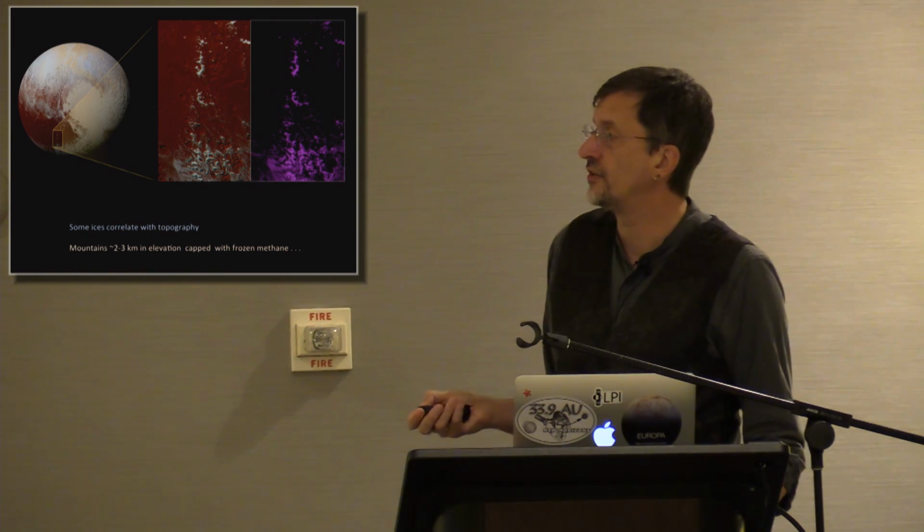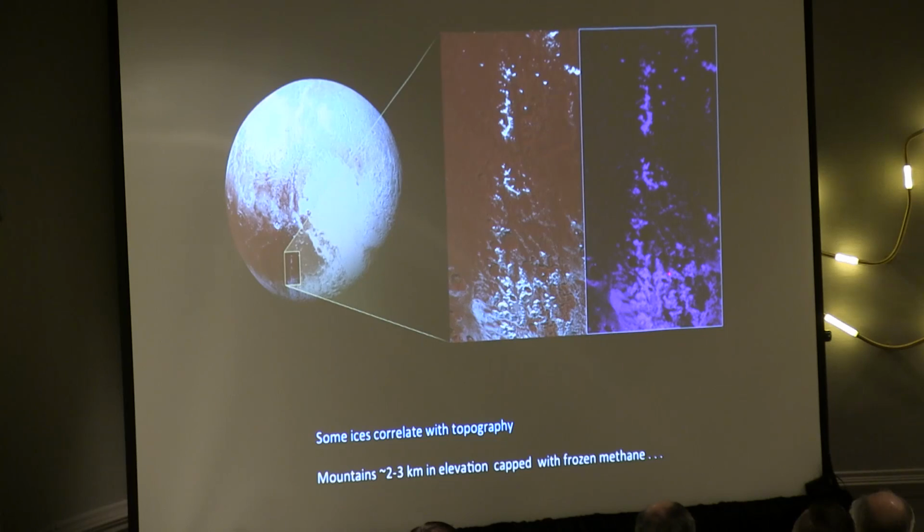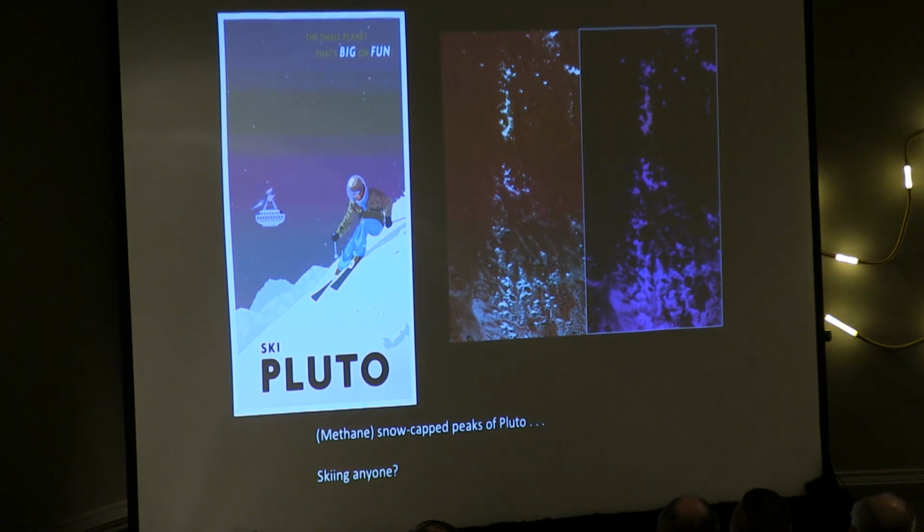In fact, all the purple material here is methane, and it correlates with the bright material you'll see, which correlates with high points on the surface where the atmospheric pressure is lower. In this case, that's where methane is most stable, at these latitudes anyway. So I like to say that that's a good place for skiing.